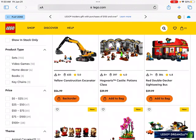Then we get to the Hogwarts Castle Potions class. This one could do well. Generally, Harry Potter sets do all right in the post-retirement market.